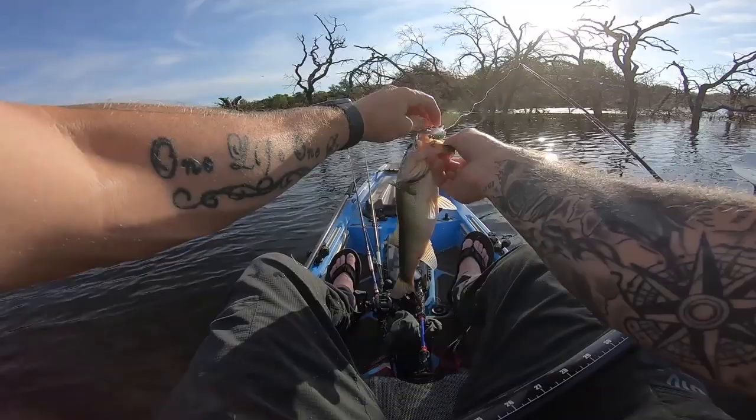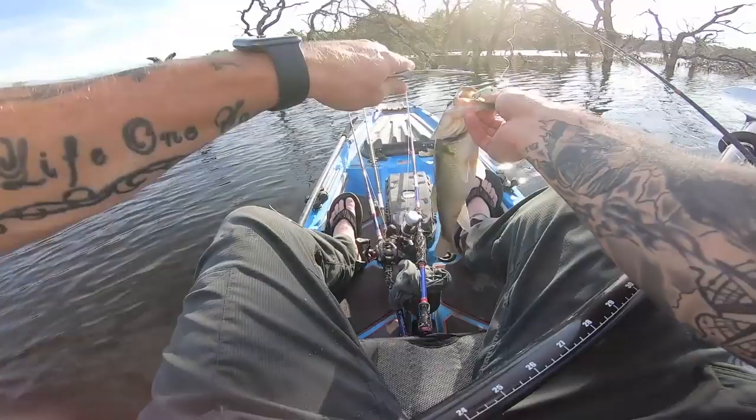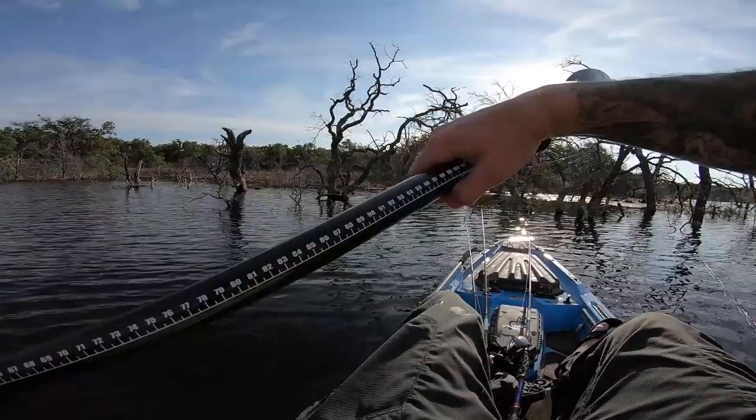Man, he was barely hooked, but that one hook is in him. There we go. Yeah, I was in a little one. The bite is slowing down as the sun comes up, which is pretty typical for summertime bass fishing.